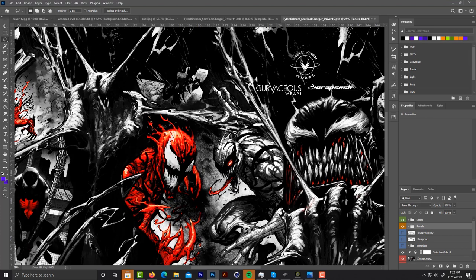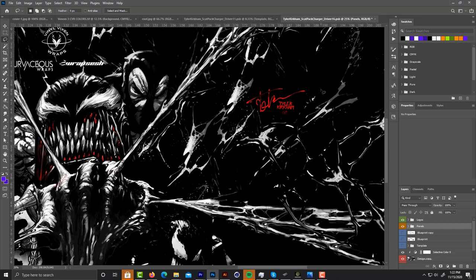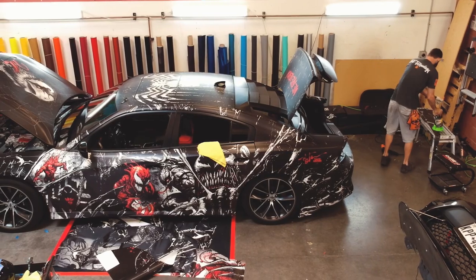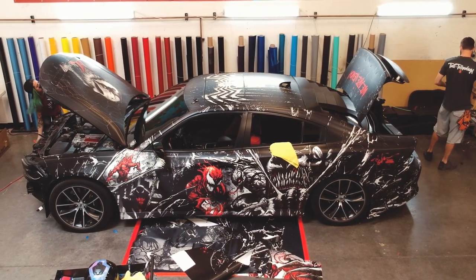Got the eye, the tongue. Carnage is definitely going to be red. The gums here, like, I loved it. Really like the contrast here. And, you know, added our logos. Now, I got a new logo, new brand. This is old school now. This is old Curvaceous Wraps, but still very, very proud of it.